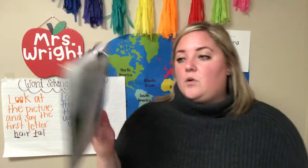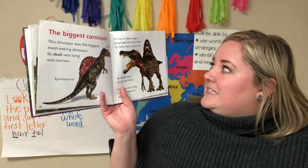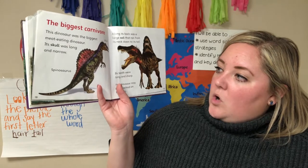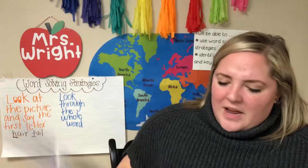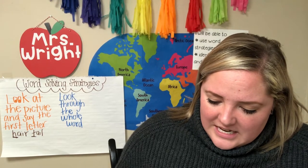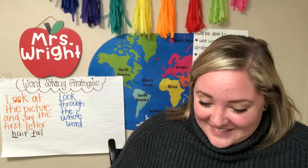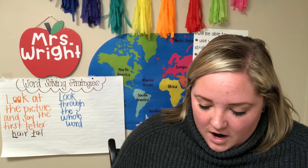A lot going on. The biggest carnivore. I totally thought it was the T-Rex, guys. The dinosaur was the biggest skull meat-eating dinosaur. Its skull was long and narrow. Spinosaurus? Along its back was a large sail that ran from its neck down to its tail. A large sail. Ooh. Oh my gosh. Its teeth were long and sharp. The dinosaur may have walked on four legs.